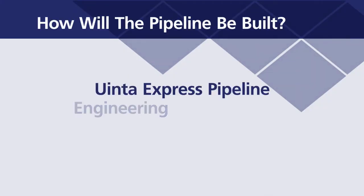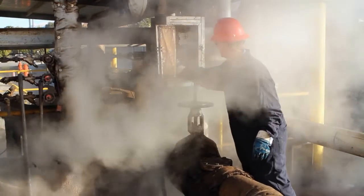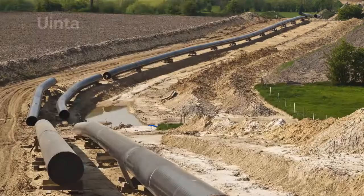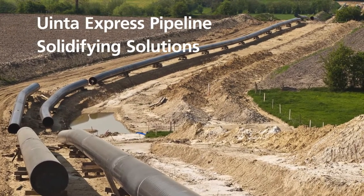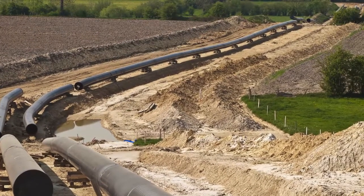So how will the pipeline be built to accommodate this special type of crude oil? The waxy crude will be heated at its origin station and will have a flow rate that keeps it moving in liquid form through an insulated pipe. Uinta Express Pipeline Company is looking into two different types of technology to prevent the crude from solidifying should the continuous flow be paused or disrupted.